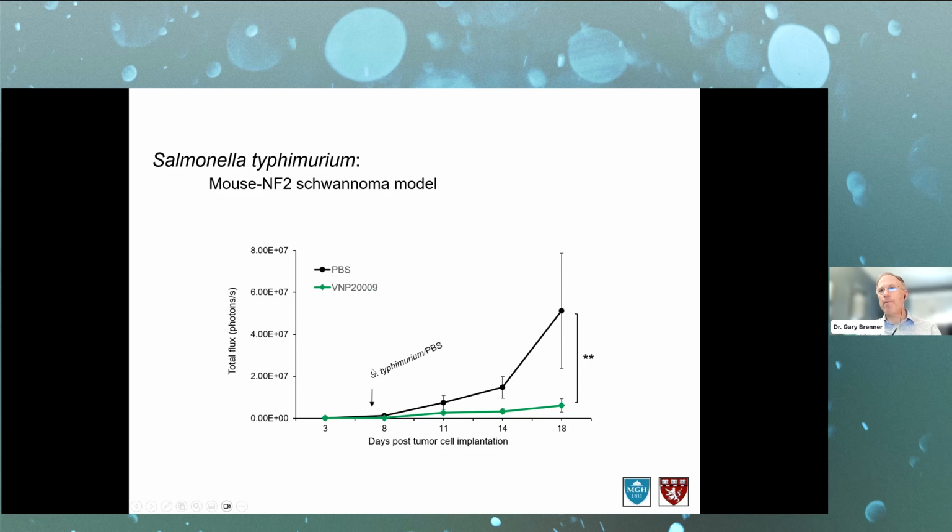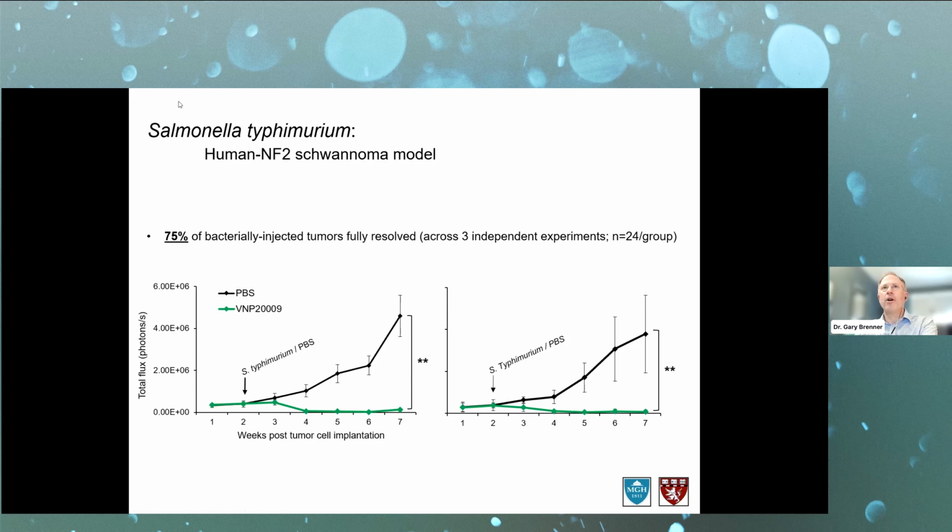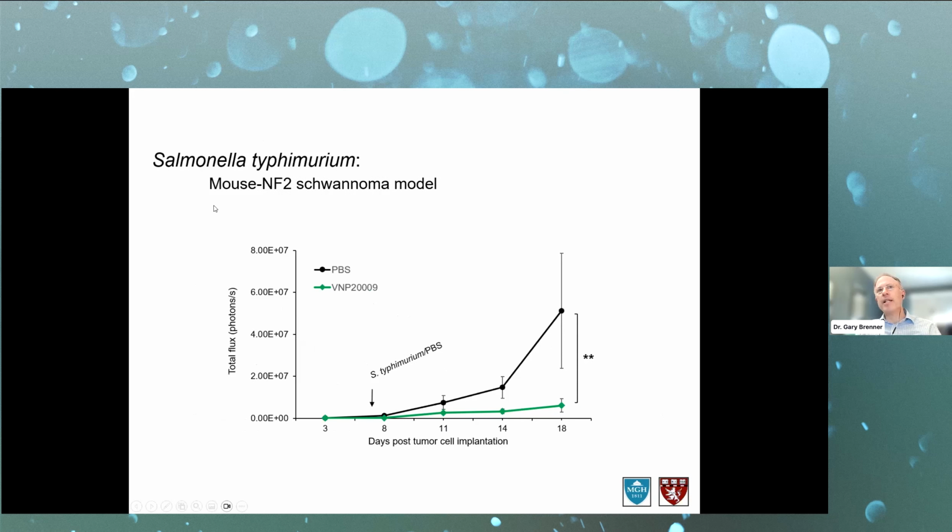We also repeated this finding in the human tumor line. Sorry, I didn't mention this is all with the human schwannoma tumors. Then we looked at mouse schwannomas. They grow a lot faster, but you see essentially the same effect. Untreated tumors grow and grow and grow. You actually have to kill the animals because they get so big. The treated tumors are controlled.